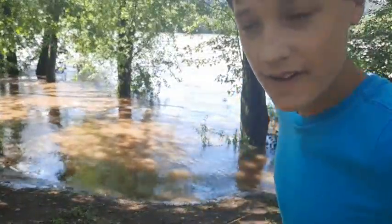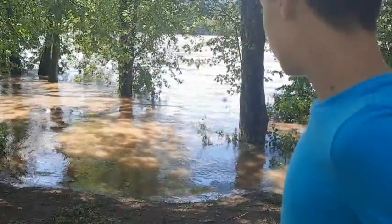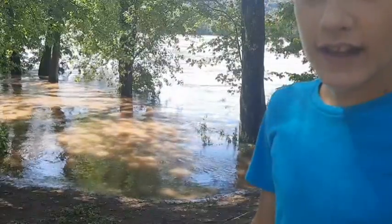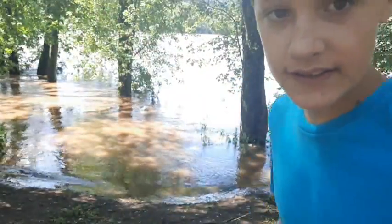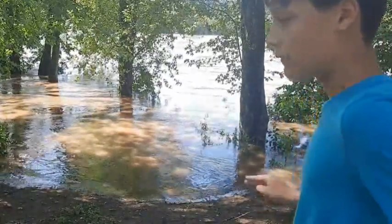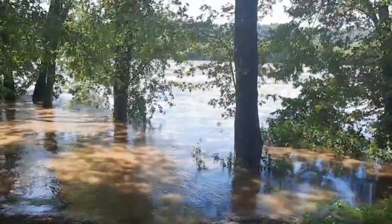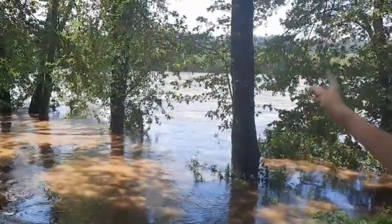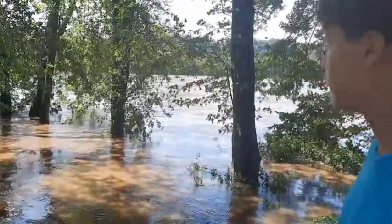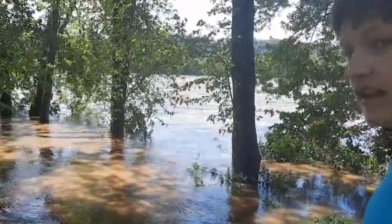Standing behind me right now is the river that is flooded pretty good, and the water is never usually this high. You can actually walk where the water is, and it keeps on going down that way, which we're going to look at soon. You can just see how brown and dirty the water is, which is also definitely not safe to swim in. You can see how fast the river is moving, and you can see big logs floating down the river. That river is moving fast, and it's brown all the way to the other side.